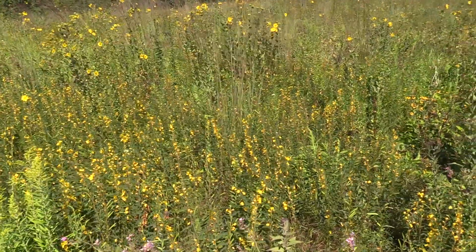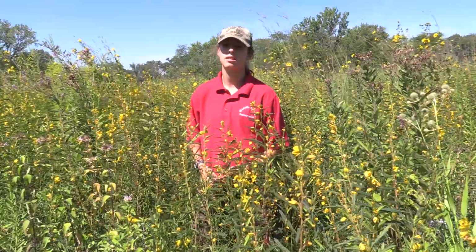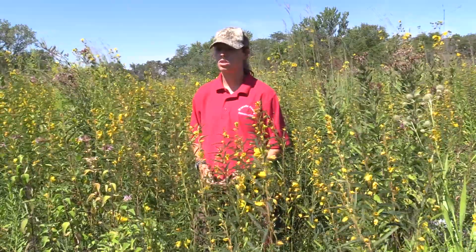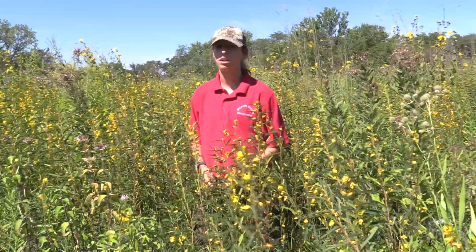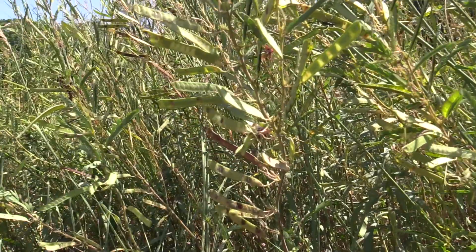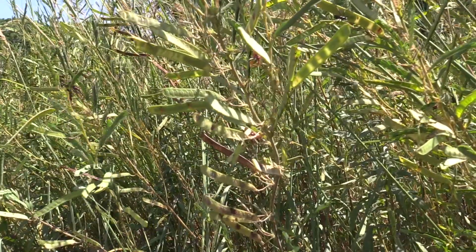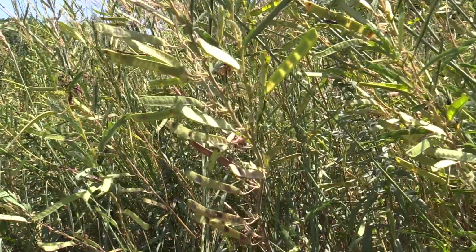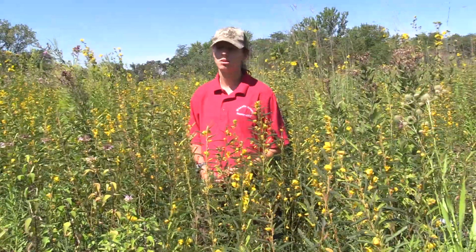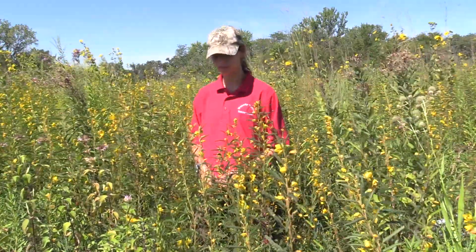Seed pods are also another reason why the partridge pea is a pretty important plant in the prairie, because these seed pods mature later into the year. So once they're mature, it's getting close to winter. So game birds such as pheasants, turkeys, quail, even prairie chickens, which are not a game bird, but they do eat these seed pods. So they are an important food source into the winter for game birds. Rabbits, field mice, other small mammals also eat these seed pods.